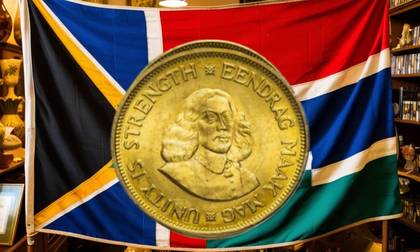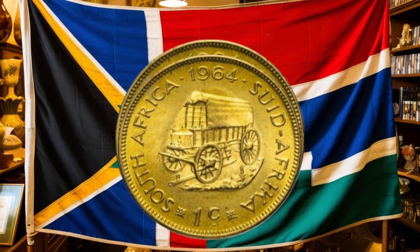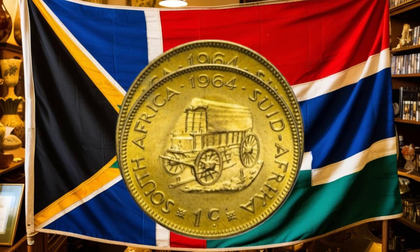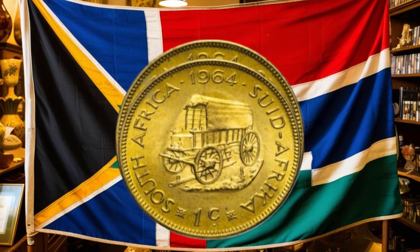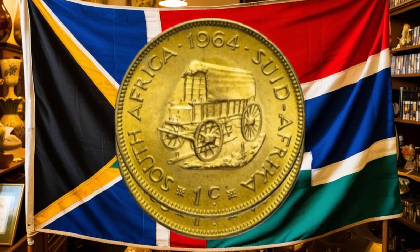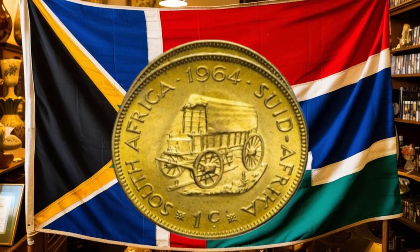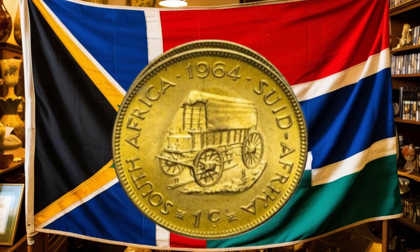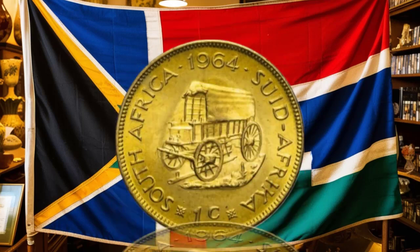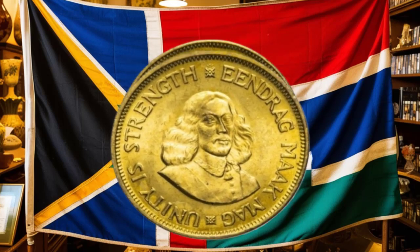Now imagine this. Somewhere, sitting quietly in a box, maybe passed down from a father or grandfather, there's one of these coins. And not just any one. A perfect specimen, brilliantly uncirculated. A coin that somehow survived 5 decades without a single scratch or mark. Maybe it was set aside by a mint worker. Maybe it was part of a collector's estate, forgotten for years. And when that coin finally surfaced, it changed everything.